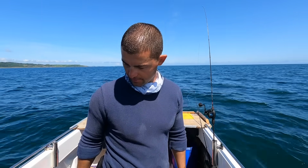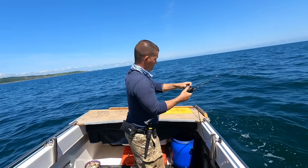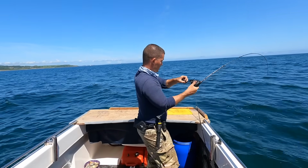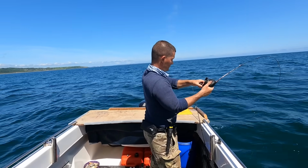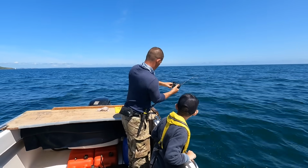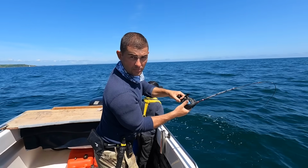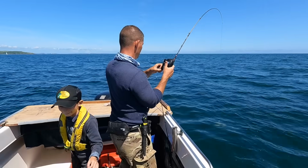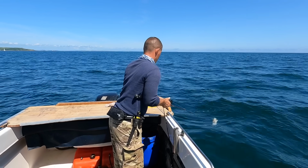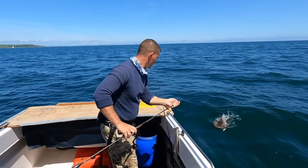Get everything tidied away. I'll see you in a second to pull the anchor up. Proper fish on here, James, I don't know what this is. This might actually be our day. It might be. This is a real scrapper, this one. That is a big bulbous. It's a bulbous. It's a big one as well. Hold this rod for me, please.